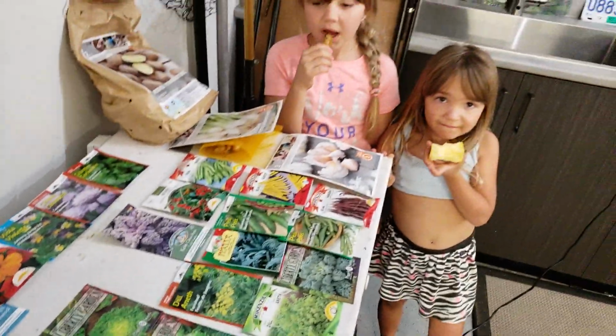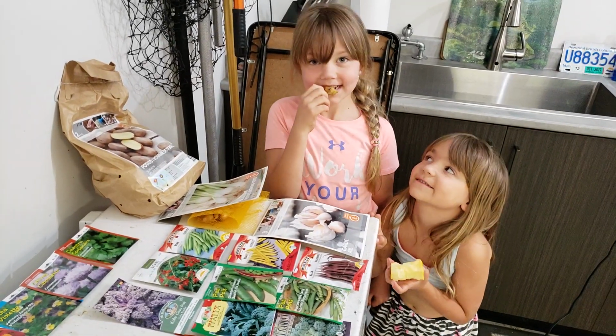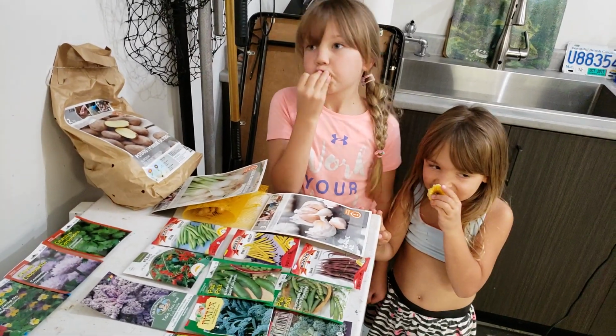And we are going to go plant some more of this stuff right now. Can't wait. And then we'll see what comes up. And you guys will get updates throughout the season. We'll show you how it goes.